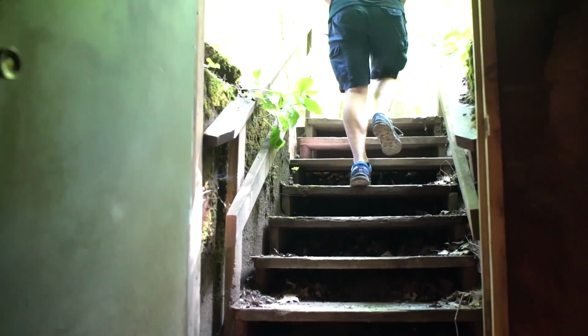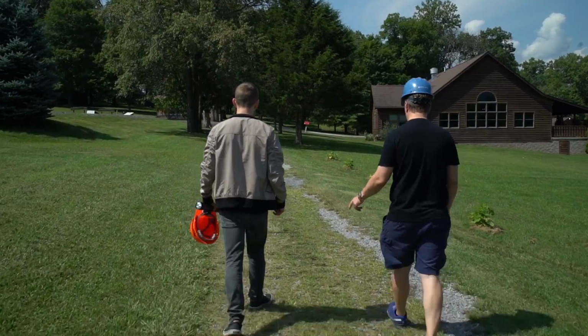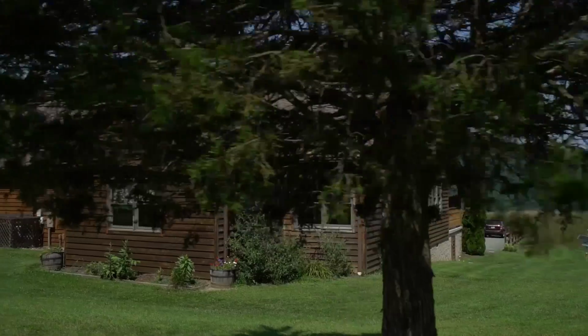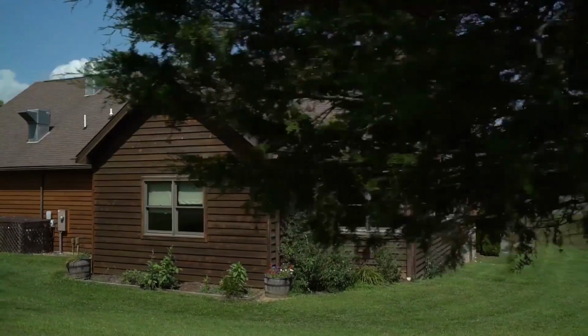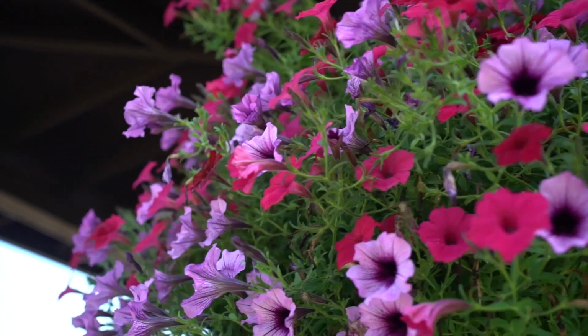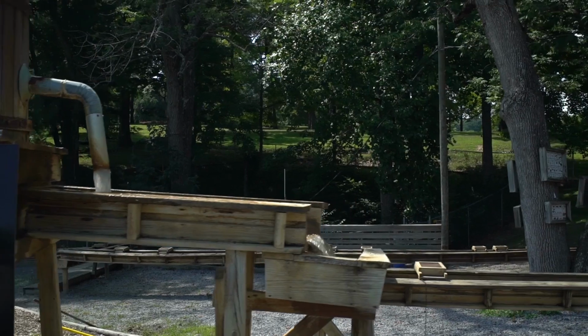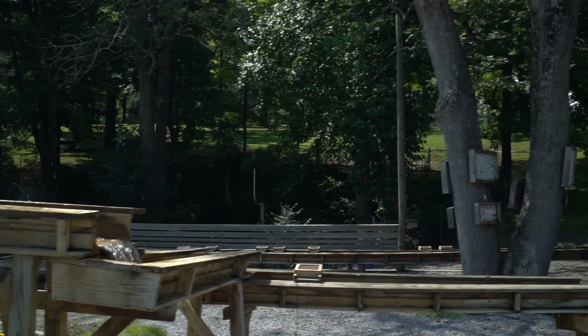And while the caves are a big show, so to speak, it's not all this place has to offer. They have a great restaurant on site, as well as a gemstone mining attraction. You can purchase bags of mining rough at the gift shop and then head out to begin uncovering your own precious treasures.